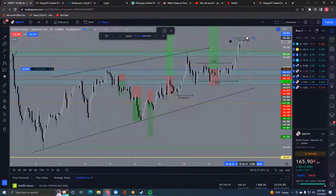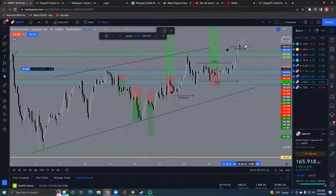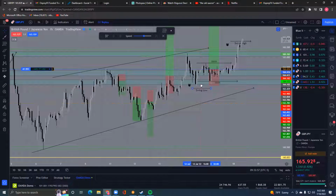Okay, so here, let's go back real quick. Let's put that back. We have a swing high here, the swing low was previously here. This swing low led to this high getting destroyed. So if we're looking at it, this swing high is here because that's where price peaked out from this swing low. And then now you have this situation like this, which is completely valid.